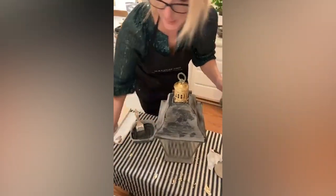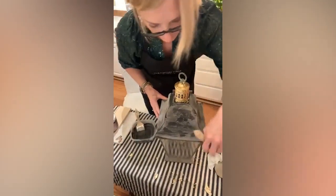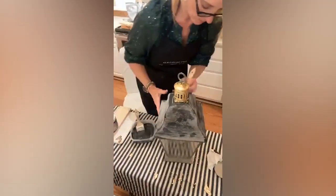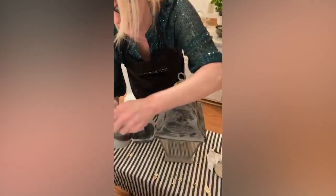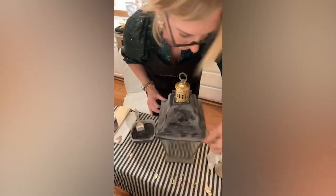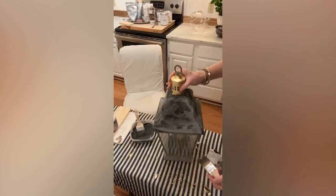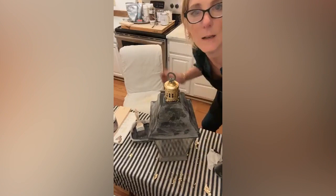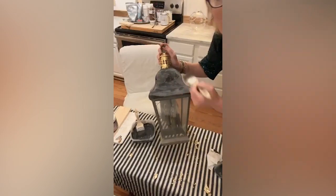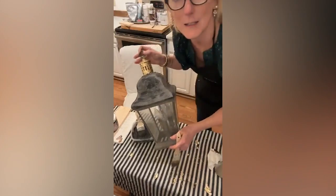And if you're not using these right outside, I think they're fine. You can use them in a covered porch or a hallway, but again, I like to use lanterns inside in my home. I hope you can see that. But a fun finish. And again, just try it.